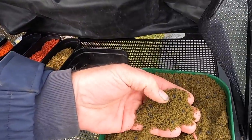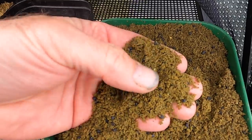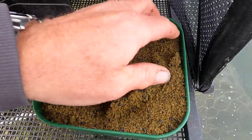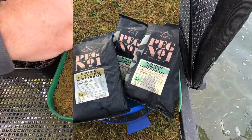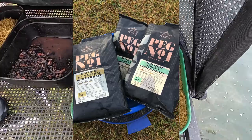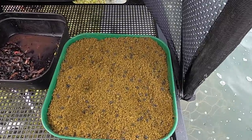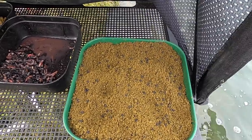This is my ground bait. As you can see, I've actually got some very, very small micro black pellets in there. They're the peg number one pellets. It's just peg number one green mayhem ground bait in there, mixed with some molasses, and I've also got some peg number one mayhem F1 natural as well in there. It's about a 70-30 mix, 70% being the green.